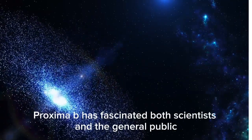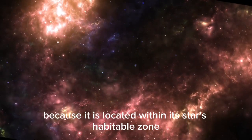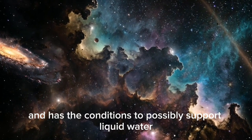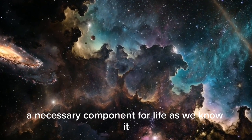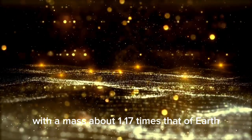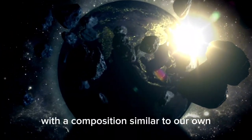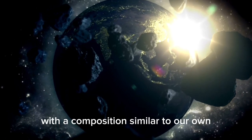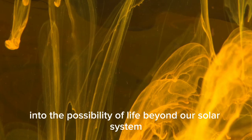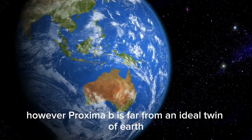Proxima b has fascinated both scientists and the general public as a possible second Earth because it is located within its star's habitable zone and has the conditions to possibly support liquid water, a necessary component for life as we know it. With a mass about 1.17 times that of Earth, Proxima b is probably a rocky planet with a composition similar to our own, making it an ideal target for research into the possibility of life beyond our solar system. However, Proxima b is far from an ideal twin of Earth.